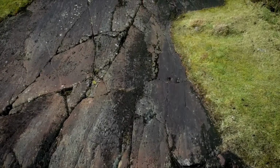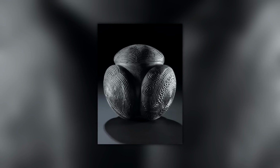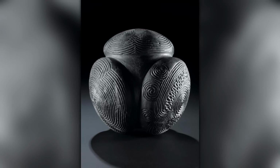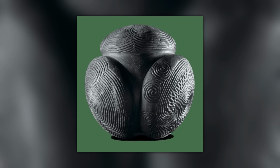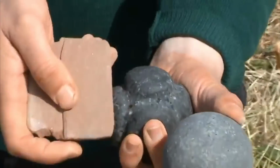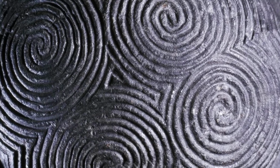There are many examples of Neolithic art in Scotland, but none that pose as big a mystery as those known either as Towie stones or Towie balls. They're sometimes labeled more simply as the carved stone balls, which isn't a very imaginative title. The balls are not especially rare, but finding multiple examples of them doesn't get us any closer to understanding why they were made, or what they were used for.